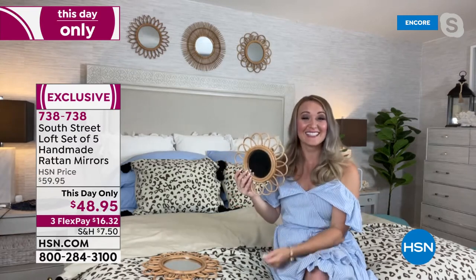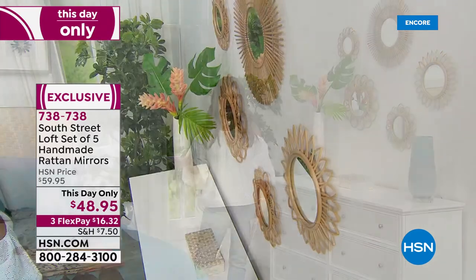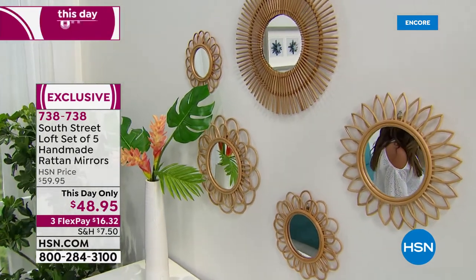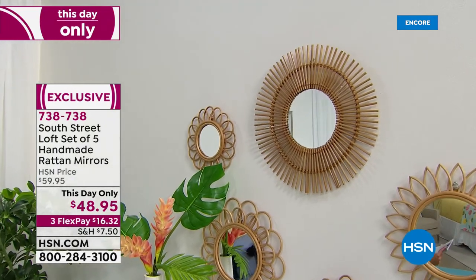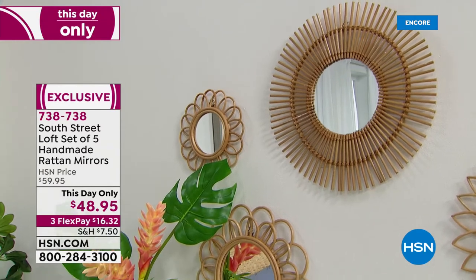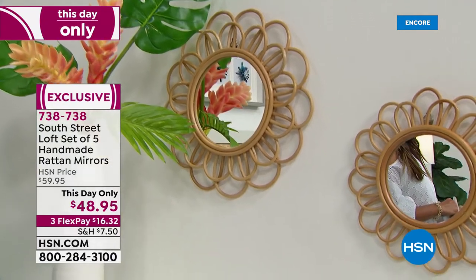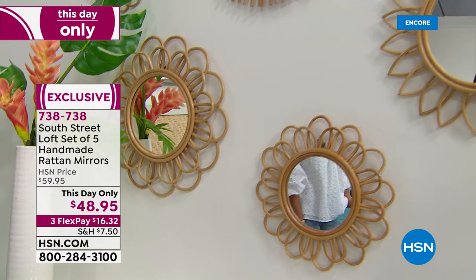Well, we've only got just about 1,000 of them. That's supposed to last the whole day. It's a this day only sale price. You are getting 5 of them. So that breaks down to about $9 and change each. Great value on these. Have fun with them all over the house. And again, they range in size from 17.7 inches in diameter to 15.9, 14.4, 12.2, and 10.2 inches. So they're a great size for you as well. Handmade, absolutely beautiful. So definitely get those home, get them in the cart.